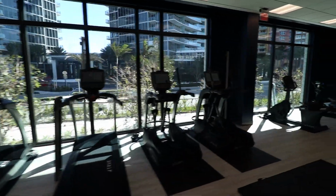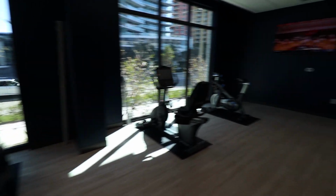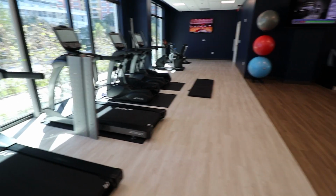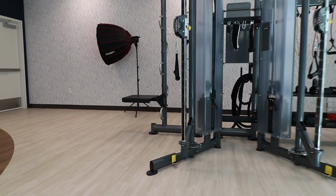Now, what shocked the hell out of me about this place is the gym. Notice I didn't say fitness center, I said gym. The gym is huge. Usually hotels take a hotel room and just throw a couple of treadmills in there. No, not this place. There's like four hotel rooms put together.